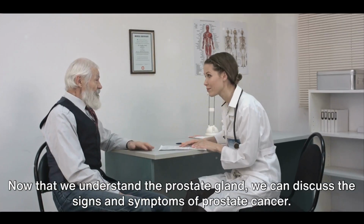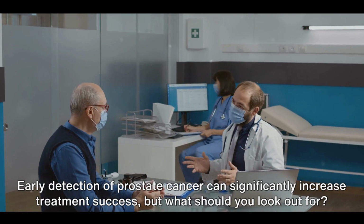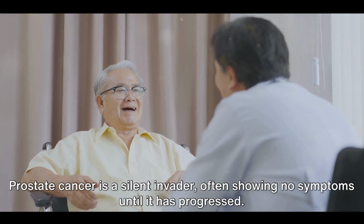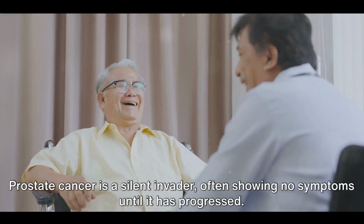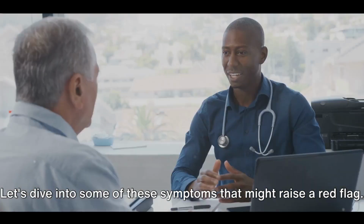Now that we understand the prostate gland, we can discuss the signs and symptoms of prostate cancer. Early detection of prostate cancer can significantly increase treatment success, but what should you look out for? Prostate cancer is a silent invader, often showing no symptoms until it has progressed. However, there are signs that may indicate its presence. Let's dive into some of these symptoms that might raise a red flag.